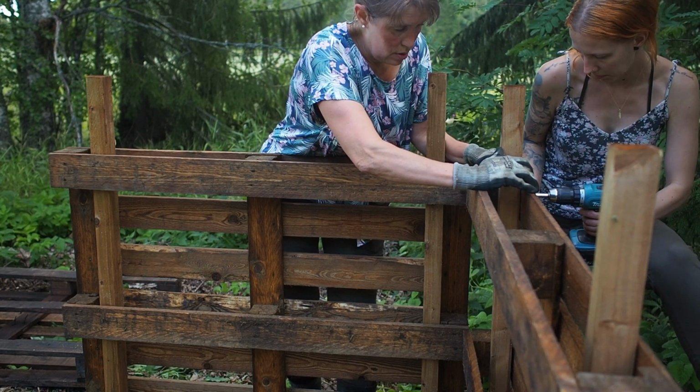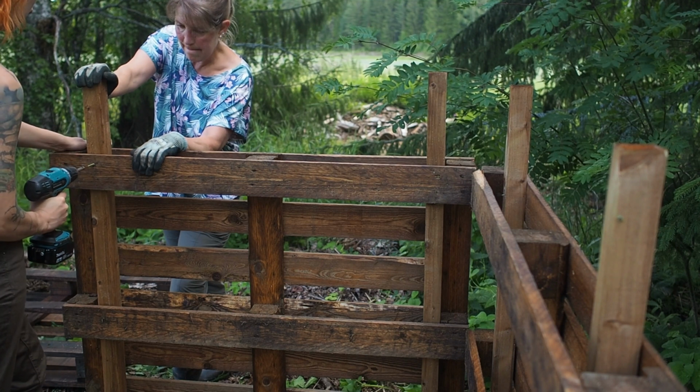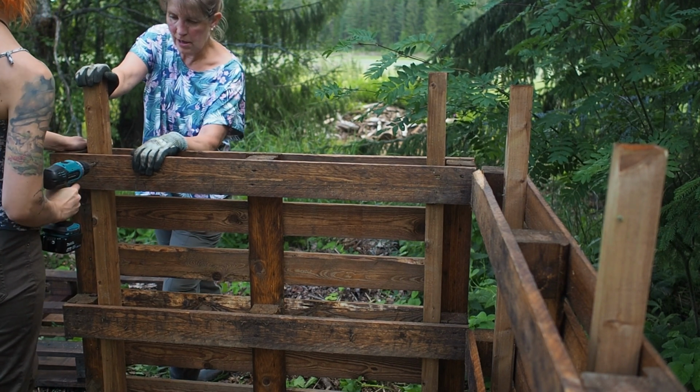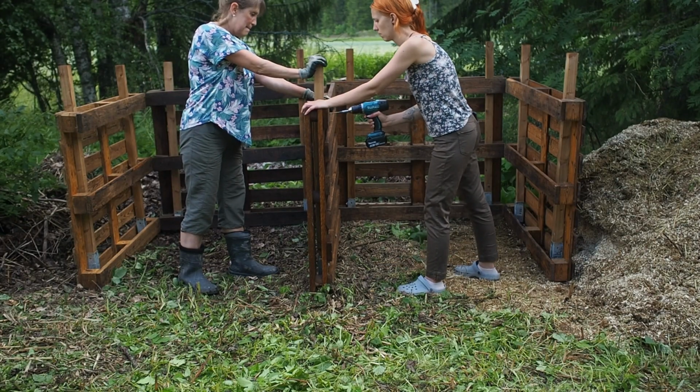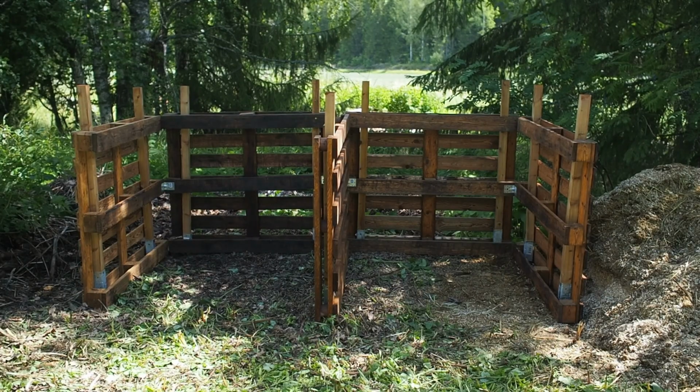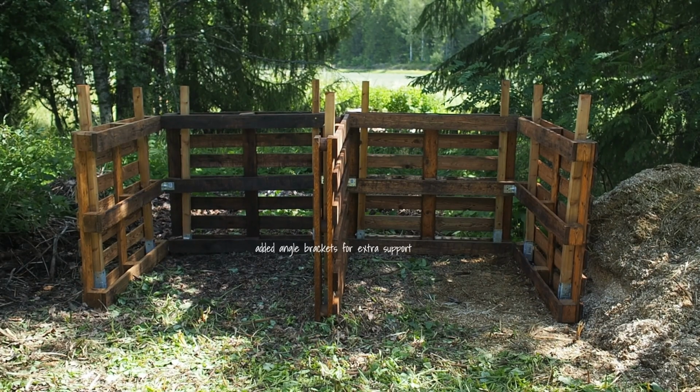So as you can see, we built two different sort of stalls for the composter so that you can alternate between the two while the other one is decomposing. And we did also secure all of them with some angled brackets. I just didn't film that part.